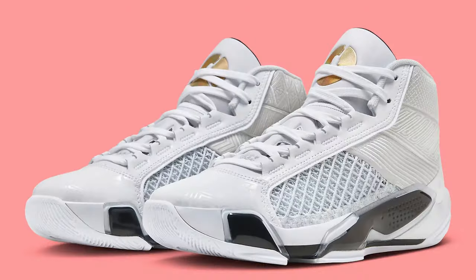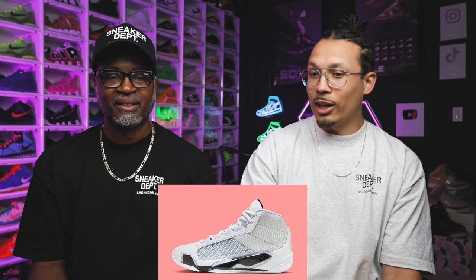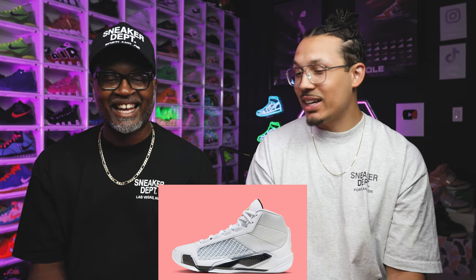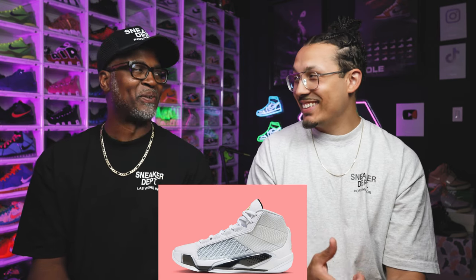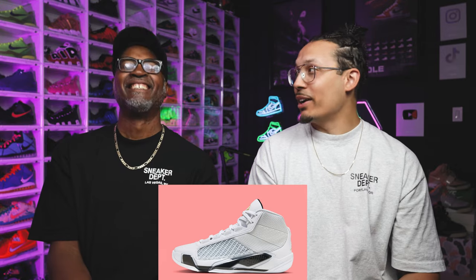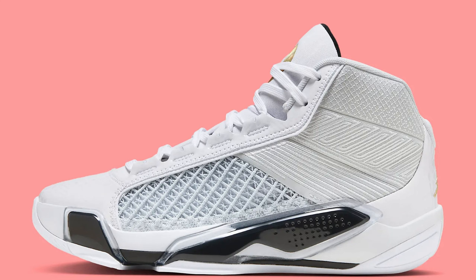Okay, so next up right here, you have the FIBA Air Jordan 38. We already talked about the 38 in the past, the model. The color blocking on this is way better than the last one we looked at. Remember the black and white one that we looked at? But I'm still on the fence about this shoe. I think these make them look a lot better, though. They do, with the color blocking.